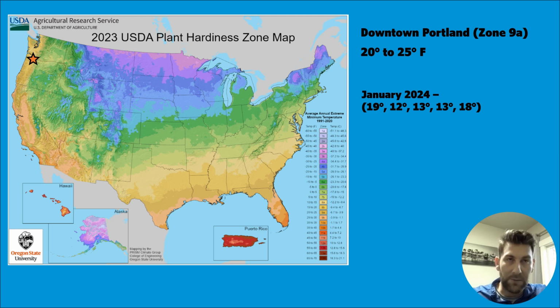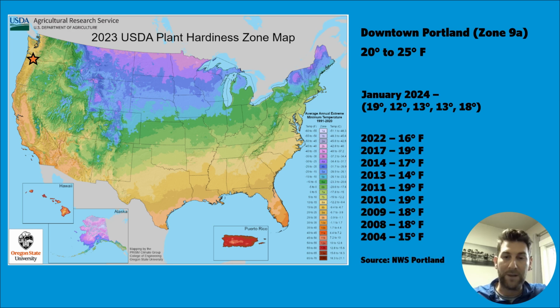It was a more rare event, but that's the problem, is that these things happen. And you have to know how your local climate can react to things that are out of the ordinary. And by the way, we also have a record of low temperatures throughout the decade. Now, don't get me wrong, Portland is in a more mild, lush winter type climate. But the problem is that these outliers that you may not know about can really do some damage on your palms.